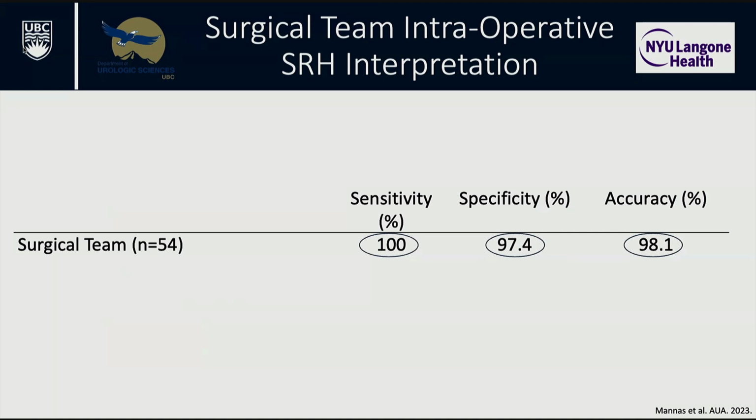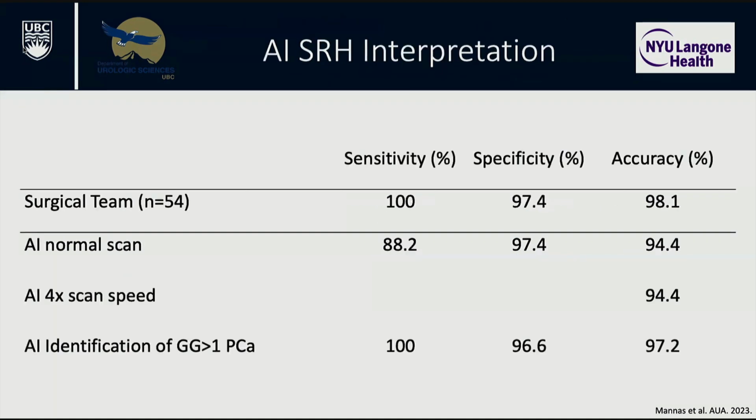So this is the surgical team interpretation. Well, let's look at the AI results. Sensitivity, 88.2%. Not as good, but pretty good. Specificity, 97%, with a diagnostic accuracy of 94%. That's at the full scan speed, 8 to 11 minutes. Now, if we look at the accuracy at a 4-times scan speed, 94%. So that's in 2 to 2.75 minutes for the entire biopsy.